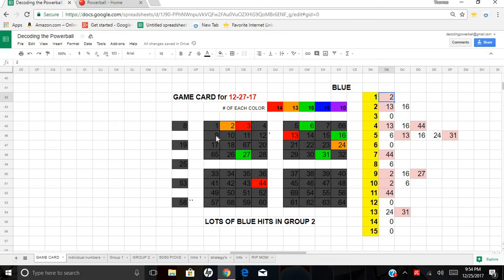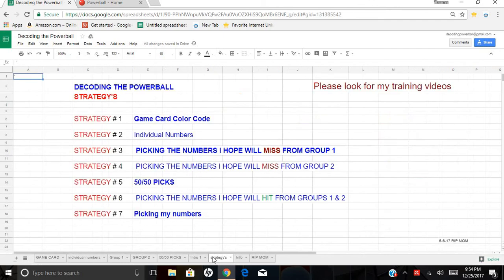Okay, and the next one, the blue section is here, so you can see that it's the 13 and the 16. So I marked that down right here. Okay, so that's what I did for all 15 option cards. Okay, so now I'm going to go to the next strategy.